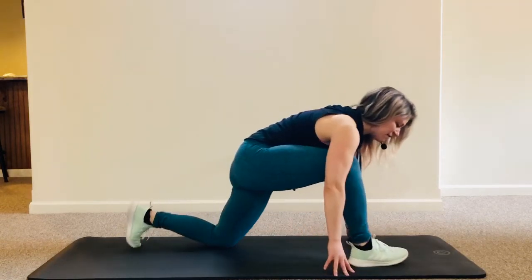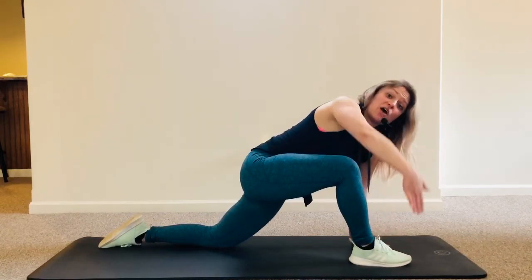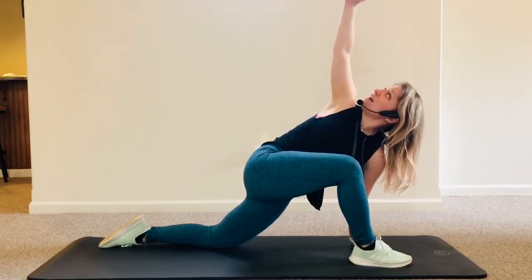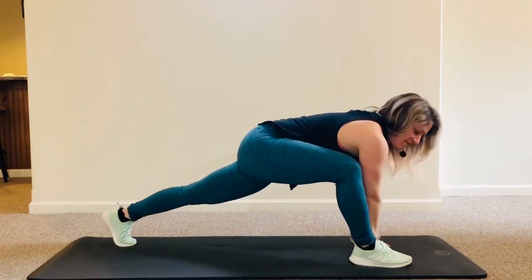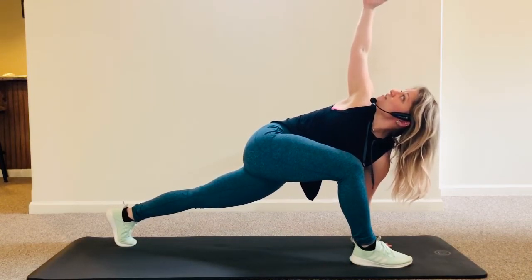Here comes a little bit of a flow. Now here's your level 1, where you're going to bring your opposite hip towards the medial side of your foot, reach your other leg, arm up, and look towards your fingertips and stretch your arm to the sky. You can even rotate a little bit more. From there, lift up your left knee. That's kind of your level 2, so a little more advanced. This is the revolved lunge.